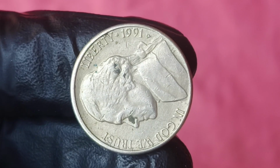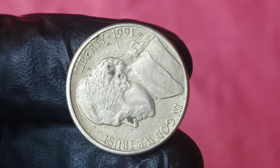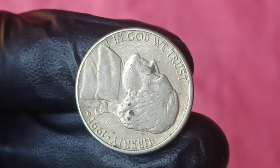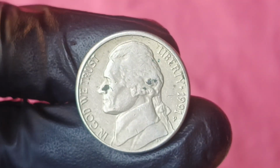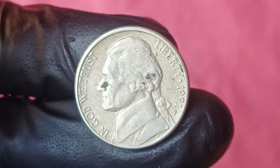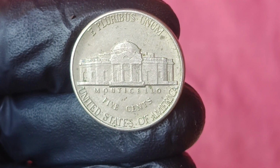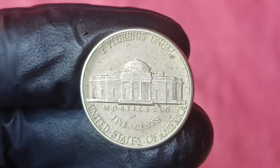Collecting. Next, 1991 P 5-cent Jefferson, where today we're diving deep into the fascinating world of coin collecting, focusing specifically on the remarkable 1991 P Jefferson nickel, a coin that is not just a piece of currency but a treasure with an astonishing worth that far exceeds its 5-cent face value.